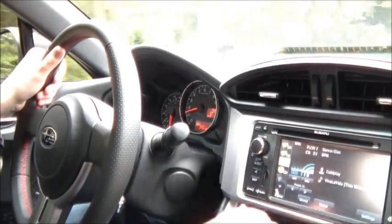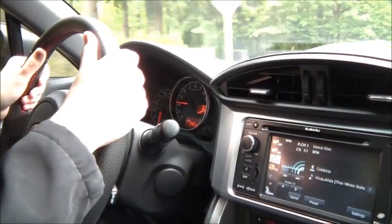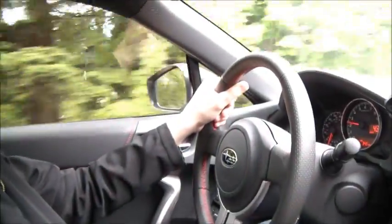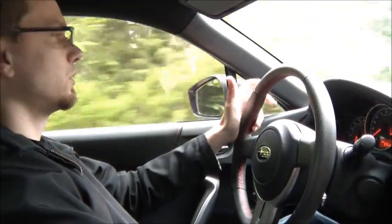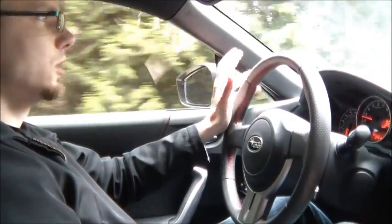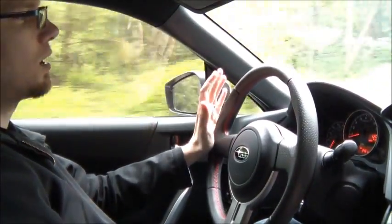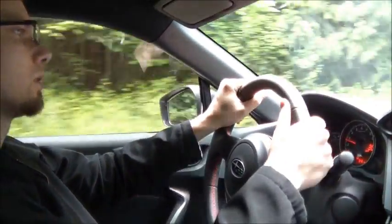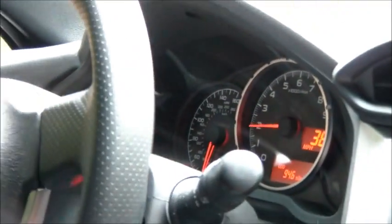Hopefully you guys all heard how nice that sounds. Especially at freeway speeds, the wind noise is actually louder than the exhaust itself, so it's not droning or anything. It only really sounds loud or aggressive when you're really jumping on it like this. That's the only time it really sings. And after about 4,500 RPM, it starts to taper off a little bit too, so it doesn't deafen you or anything like that. It's really loudest probably right at about 2,500 to 3,000, kind of in that torquey area, the low end torquey area.